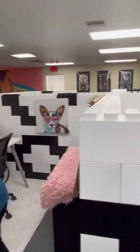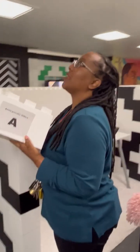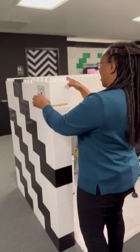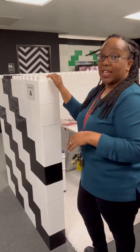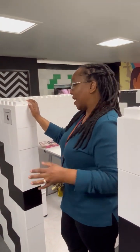So these are called Everblocks. They're super light, and you can build so many things with these. I love them so much. If the demand isn't here for one of these types of offices, we can break these down, create something else, or expand and make more.